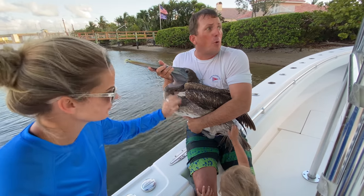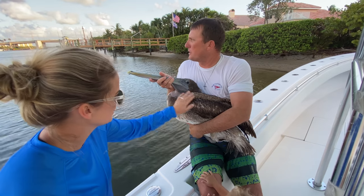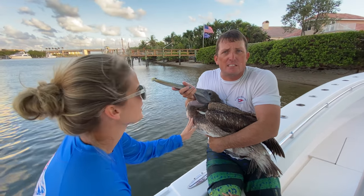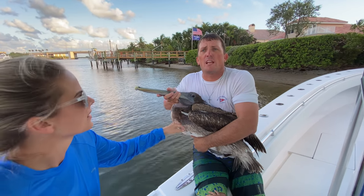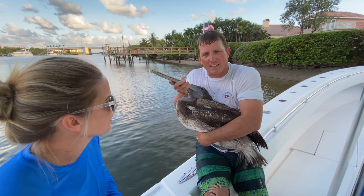This bird's going to be able to go roost. He should be able to fly straight away. He may be a little tired, but he should be able to fly straight away. And as you can see, the other pelicans in the trees, if they don't roost and if they don't air out their feathers, they'll get saturated, then they get cold, and they die.